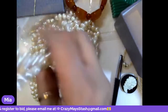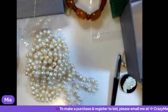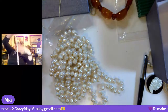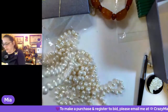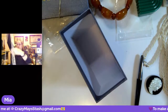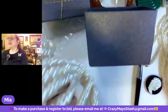That can't be all one. Oh, holy moly. All right. This is as long as the last one. This is one big thing, like the last one. So this whole thing was filled with two necklaces. Holy moly. That's two necklaces.